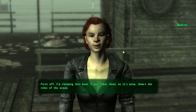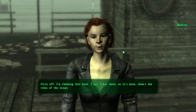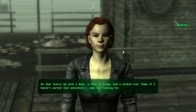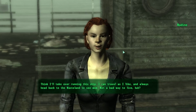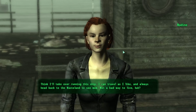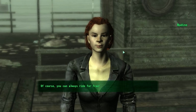First off, I'm claiming this boat. I put Tobar down, so it's mine. Them's the rules of the ocean. So that leaves me with a boat, a load of punga, and a wicked scar. Damn if I haven't earned that adventure I came out looking for. Think I'll take over running this ship. I can travel as I like and always head back to the wasteland to see Mom. Not a bad way to live, huh? Of course, you can always ride for free.